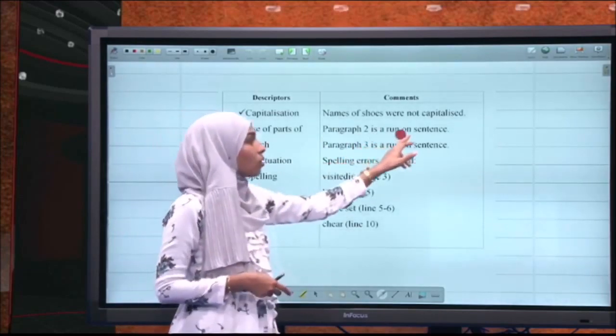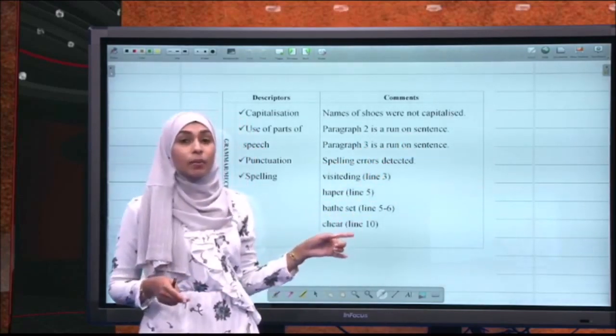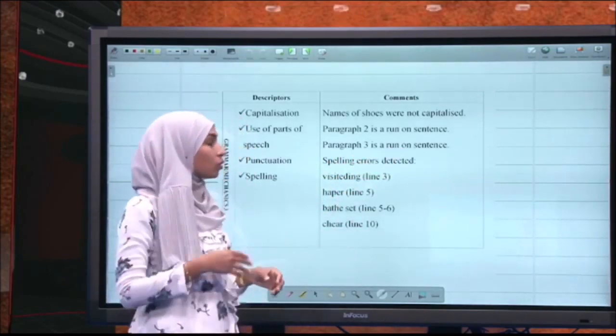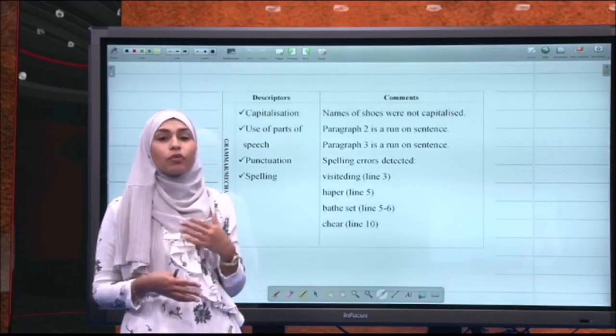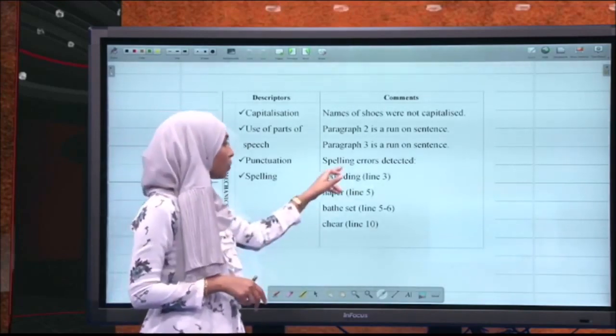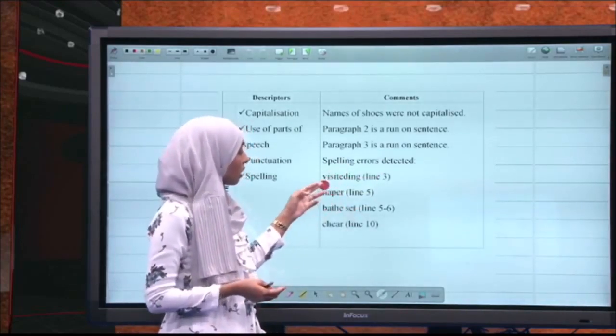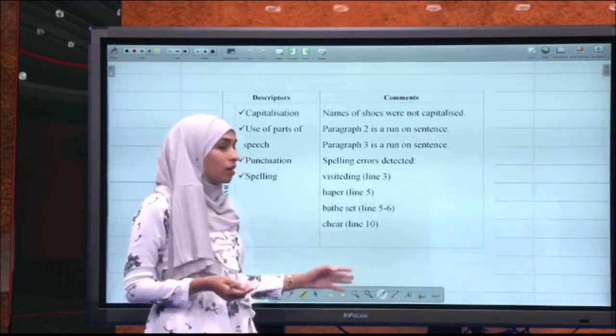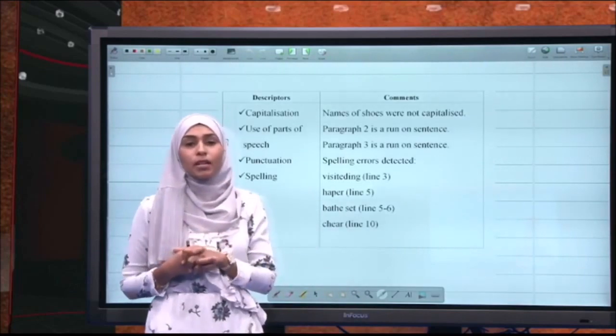Paragraph 2 is a run-on sentence. We did look at that example earlier. Paragraph 3 is a run-on sentence as well. So use your punctuation to help you avoid run-on sentences. Spelling errors were detected, for example: visiting, hamper, bath set, and share. Now, these are very simple spelling errors.